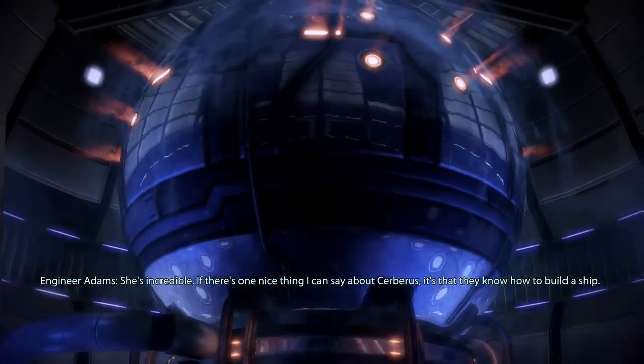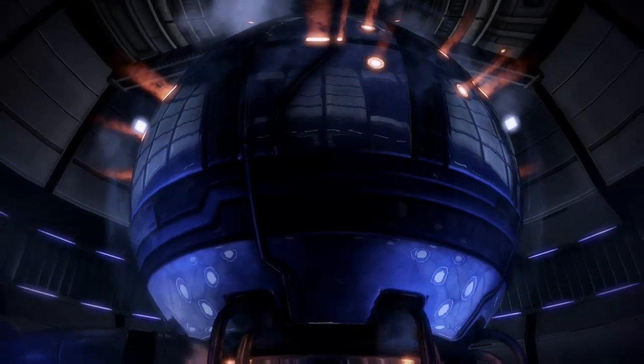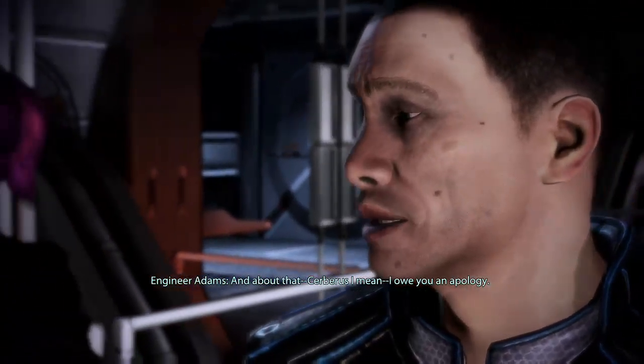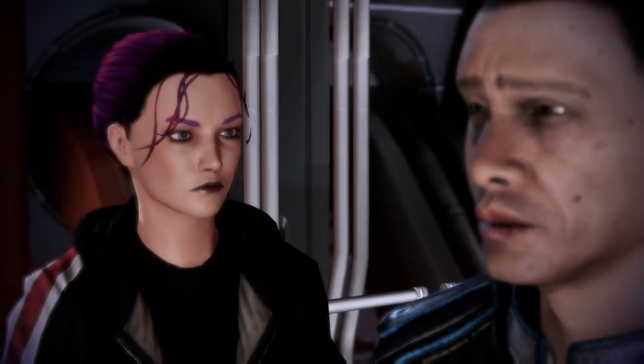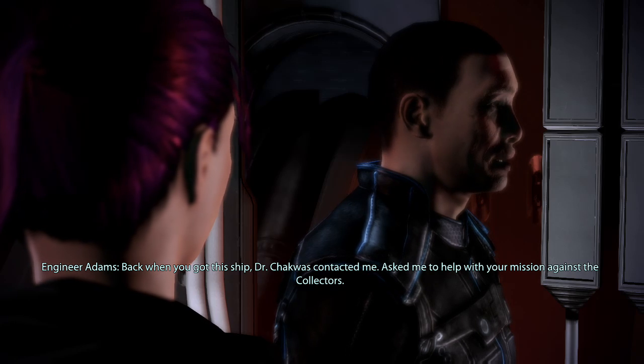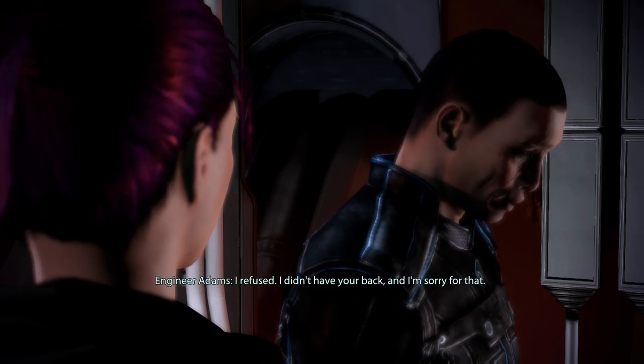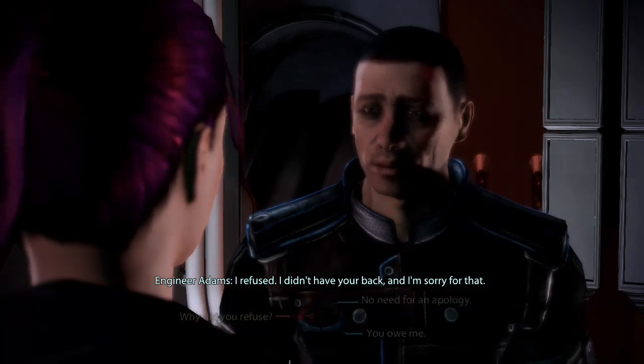She's incredible. If there's one nice thing I can say about Cerberus, it's that they know how to build a ship. And about that, Cerberus, I mean. I owe you an apology. How so? Back when you got this ship, Dr. Chakwas was contacting me, asking me to help with your mission against the Collectors. I refused. I didn't have your back, and I'm sorry for that.